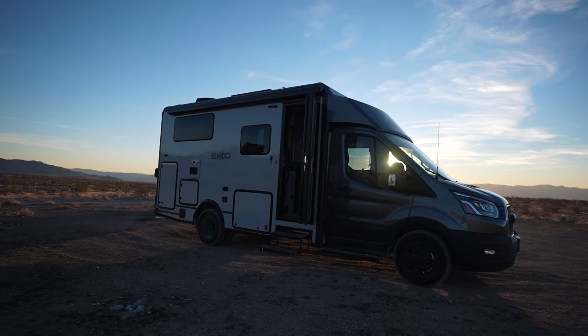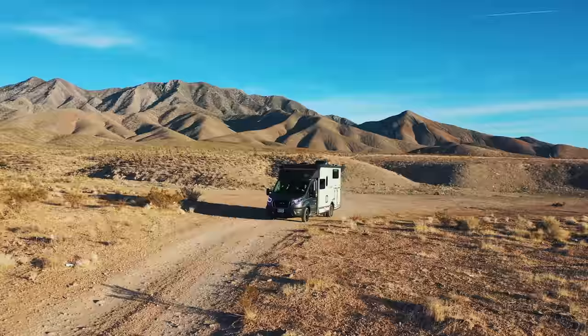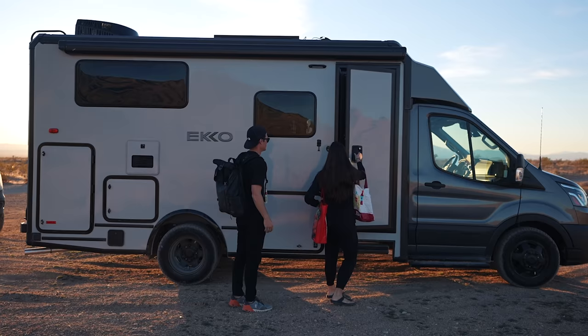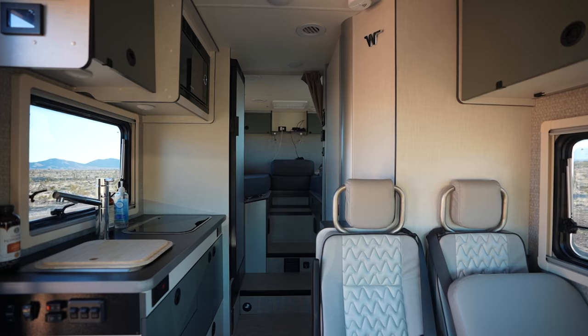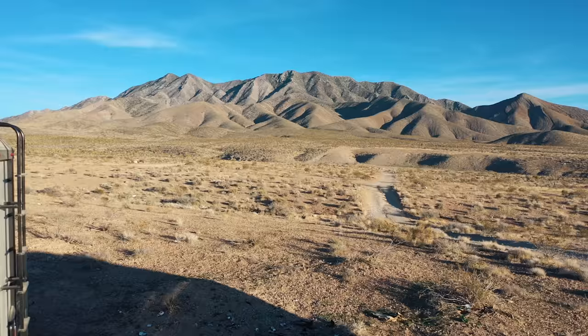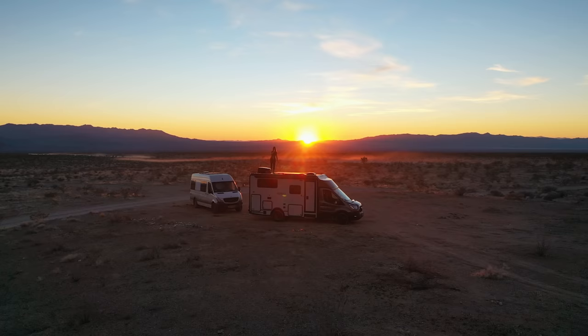Today, we're trying out the Winnebago Ekko, which retails for over $170,000. We're going to be moving out of our van and into the Ekko for the next 48 hours. Home sweet home. We'll be giving you a full tour and doing a side-by-side comparison of the experience so you can see just how much comfort you get for an additional $130,000. But for that additional comfort, you also have to be willing to move into something that looks a little more like an RV than a van.